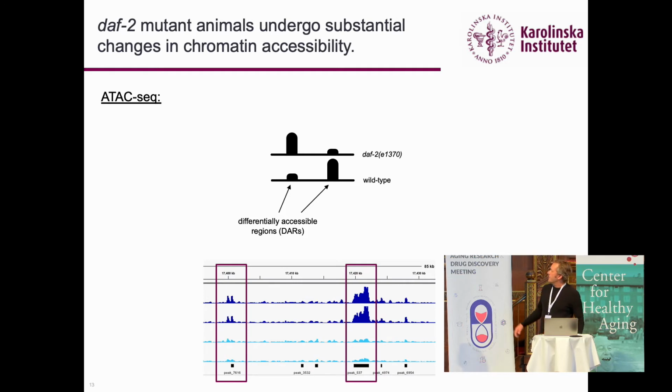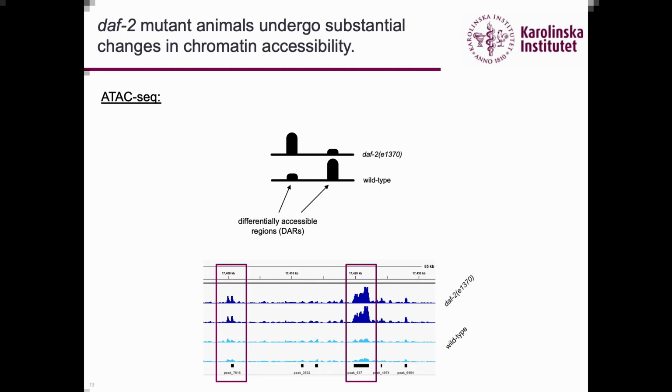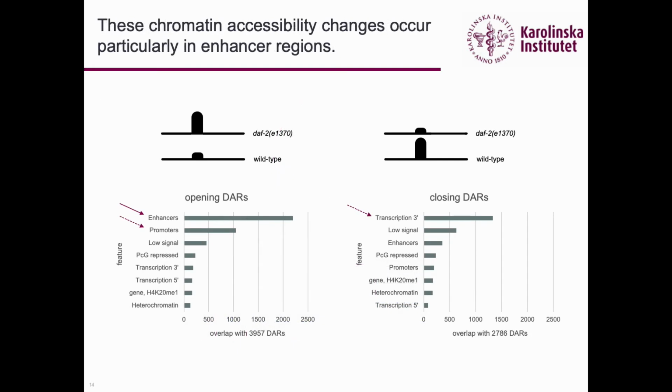What this then looks like in the genome browser, or the actual data, is shown here at the bottom. These are 2 examples of regions where chromatin opened in DAF2 mutant animals. You can see here, going from the light blue to the dark blue, how all of a sudden you get many more reads from these regions. When we look genome-wide, what we eventually found was that there are actually a lot of regions where chromatin accessibility changes significantly in DAF2 mutant C. elegans. There are about 3,000 regions where chromatin opens and 3,000 regions where chromatin closes. When we look more closely at which genome regions these changes occur in, the opening happens predominantly in enhancer regions, and to a lesser extent maybe in promoters. And the closing, if anything, occurs predominantly in 3' UTR regions.